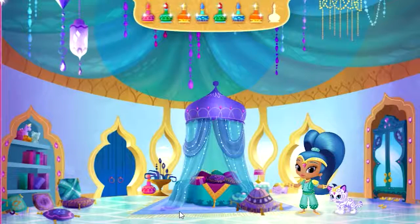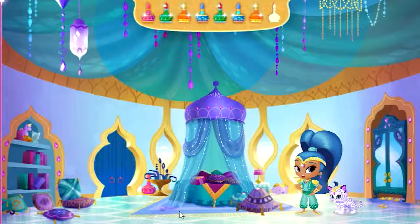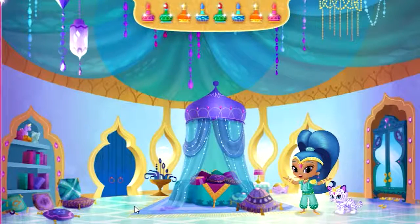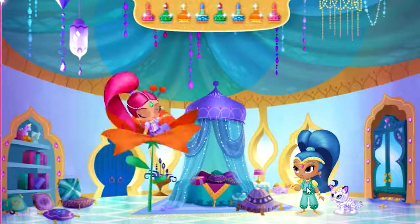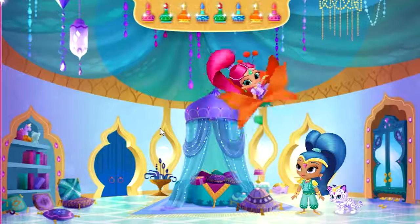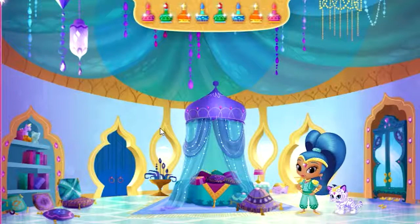Another genie bottle? Zahara's lamb! There's still one more genie bottle in this room. Where in genie world did we hide it? You found all 8 genie bottles! Ready for some genie magic? Click on me. Check out Shimmer's flower power. Sweet! Nice job finding those bottles.